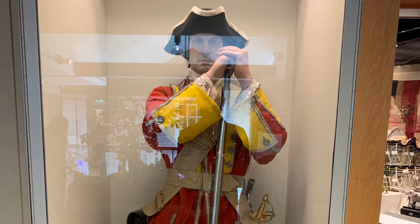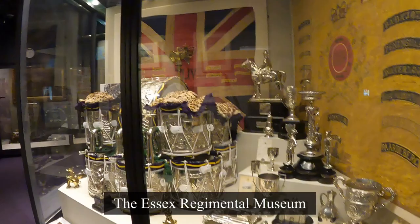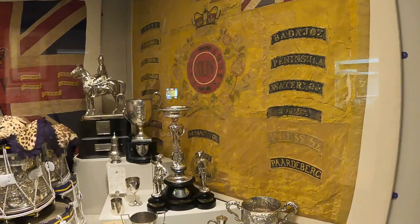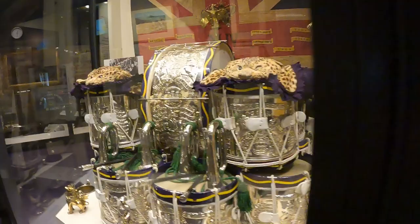Our two times great-grandfather, Charles Barritt of Colchester, enlisted with the 3rd Battalion on the 21st of November 1881. He went on to serve in India for 1 year and 127 days before he transferred to the Dorset Regiment in 1883. Also on display are weapons, uniforms, wartime posters, and the very beautiful silver regimental drums. Yeah, look at these drums, John. They're nice, aren't they? It's all from the Essex Regiment.